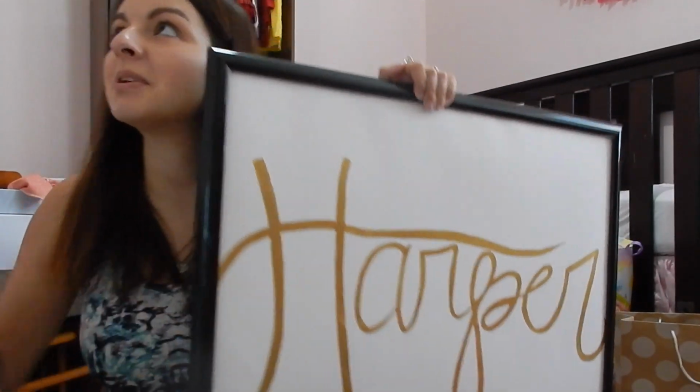I'm so excited to put this up in her nursery because it's just gonna match so well. And we have one wall that has nothing on it, so I'm pretty excited to put this on there.